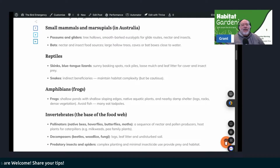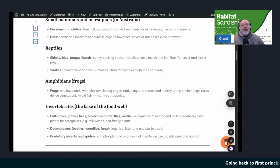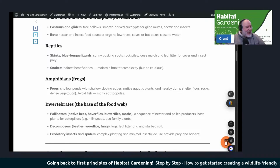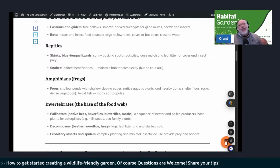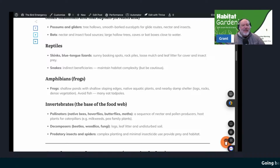Snakes. Now, I know a lot of people won't want snakes in their environment, but snakes are out there. So you will have snakes. If you have a healthy wildlife garden, I think you will have snakes visit you. One thing a snake catcher once told me, this was down in Gippsland, is that most places where snakes come into houses is because they can't find any water out in their normal environment.